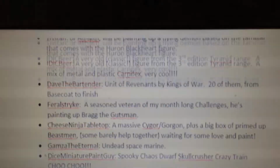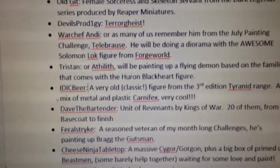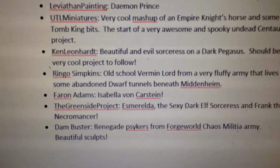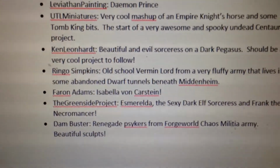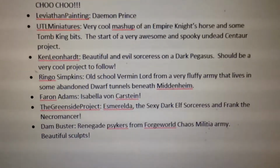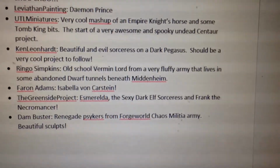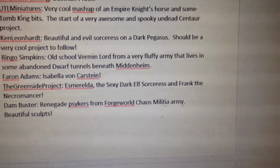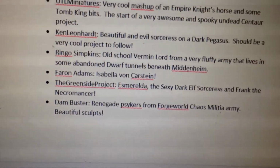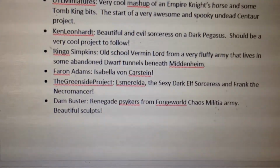So, these are all of the participants that I know of so far. Oh, wait, no, there's one more. There's Kelly Arlepou. I did not put her in this. Kelly Arlepou is doing a bust of something that looks suspiciously like a mix between Voldemort, say maybe like a zombie, and a parrot, because his mouth kind of looks like a beak. But it's a bust, and it's very, very cool. So please check that out as well. I will put that into the video description as well.